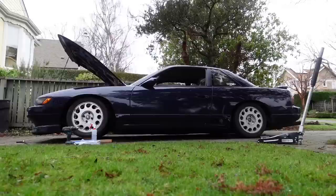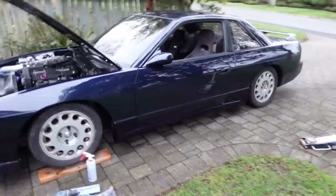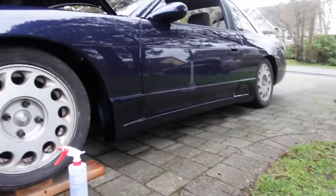That's why you buy quality aero. Not like the aero works. So yeah, there's the skirt on. Now we just gotta mark it, drill some holes in the skirt, put some 3M on.